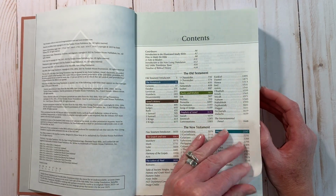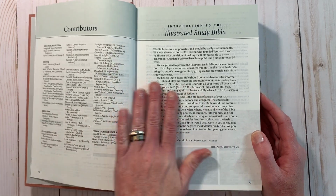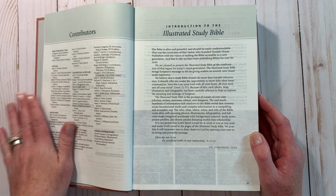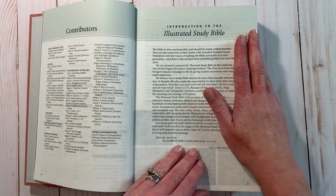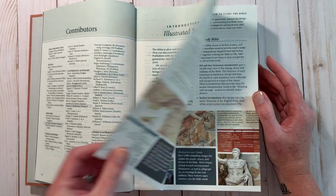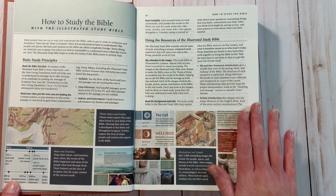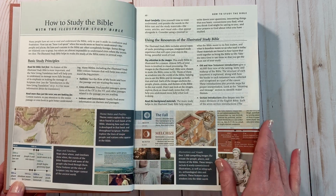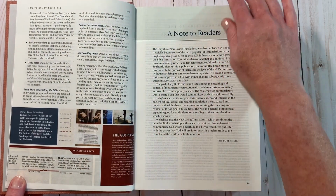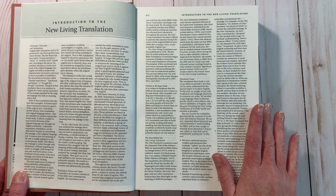So you have your contents. You have everybody who has contributed to this piece, introduction to this actual study Bible. And then how to study the Bible using the Illustrated Study Bible. Lots of pictures here. And then a note to the readers. Introduction to the New Living Translation.